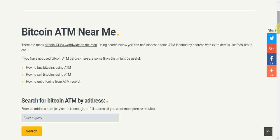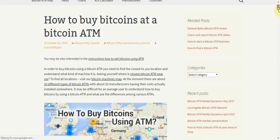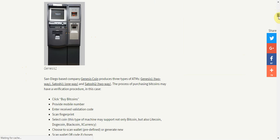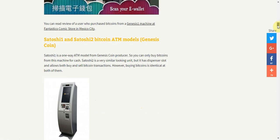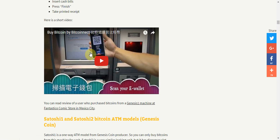To find out how to buy Bitcoin or how to use the ATM, it has a fact document here which details quite thoroughly how you can use a Bitcoin ATM. It includes details for all the different types of ATMs that you might come across. So yeah, it has really detailed information there. Also, when you do go to a Bitcoin ATM, as you see in this photo, they have an interactive screen that gives information on how you can buy Bitcoin there. So if you find trouble using this document, you can also get help at the ATM itself.